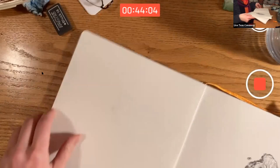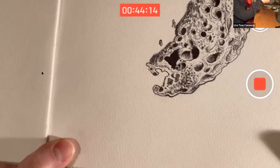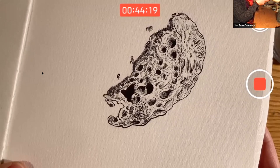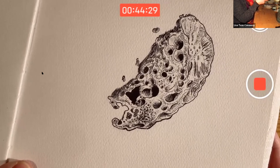Yes, so I had that really rough pencil sketch that I did, and then I just did ink straight on top of it. And then when I was pretty happy with it, I came back and I erased my pencil scribbliness. So I'm left with just my ink drawing. And I tried to accent and focus on the contour of the landscape that I was seeing, made by all those amazing craters.